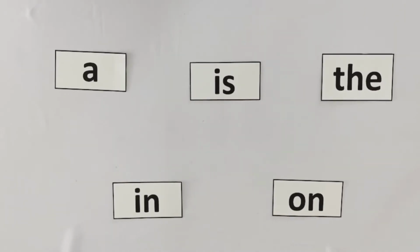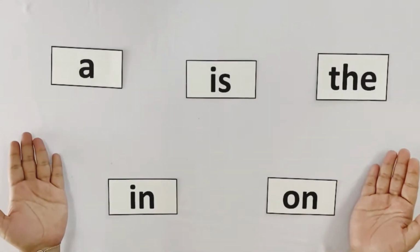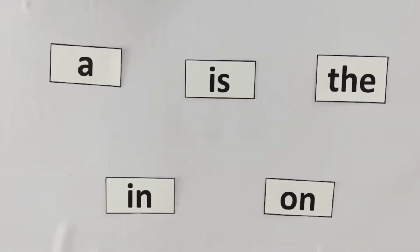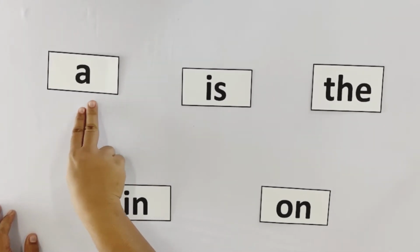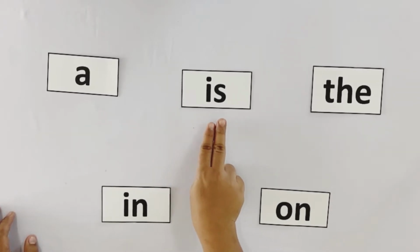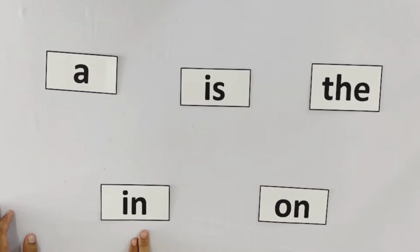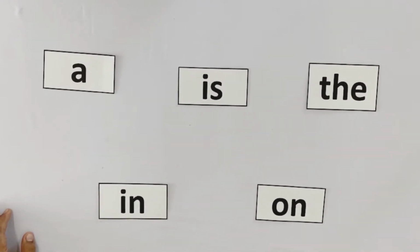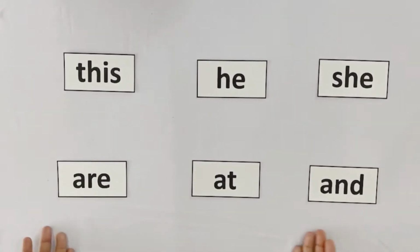So let's go. Before we read our sentences for today, let's have a short review of all the sight words that we have learned from last time. We have here the words a, is, the, in, on.